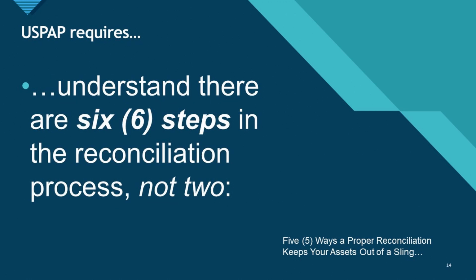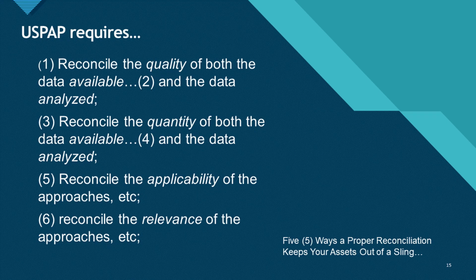USPAP also understands and wants us to understand that there really are 6 steps in the reconciliation process, not merely 2. And here they are. Step 1 is to reconcile the quality of both the data available and the data analyzed. Step 3 is reconcile the quantity of both the data available and the data analyzed. 5 is to reconcile the applicability of the approaches, etc. And 6 is to reconcile the relevance of the approaches, etc. So the reconciliation process in USPAP is really quite complete.